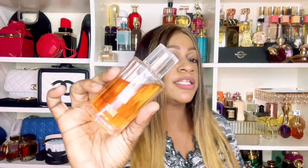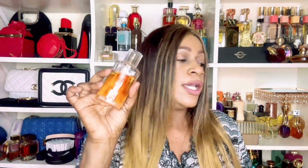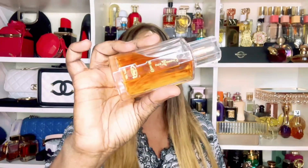Kind of works in the same vein as what Kayali's Vanilla 28 does, although it's not the same fragrance. Totally recommend this one, guys, for those who want to smell yummy, for those who want to smell edible. This is a fragrance that you may want to add to your collection, and it is also a great fragrance as a standalone, in as much as I did clue you up there that you can layer it. So sitting on our number 4, guys, is Rive's Choco Musk.